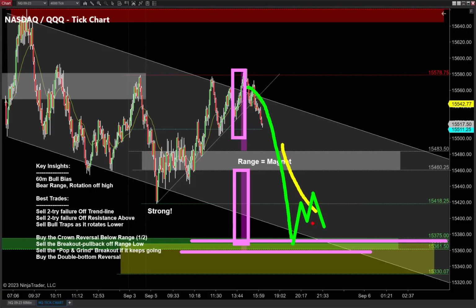Remember, you want to use the crown reversal in this situation because why? All of that bear momentum. Okay, if we find ourselves all the way down at these lows here, that will be a lot of bearishness like we have right now on the S&P. So trap those bears in and make sure you're buying as low as you can with that crown reversal pattern.